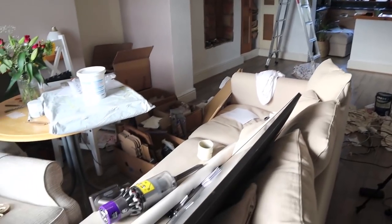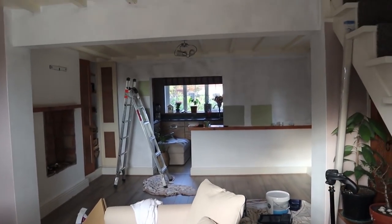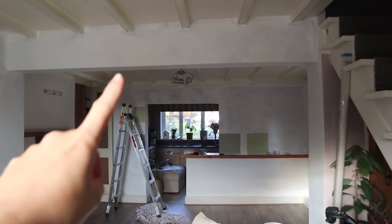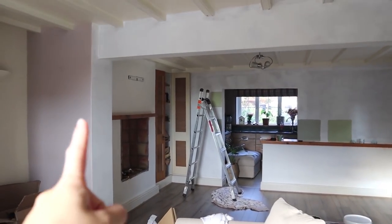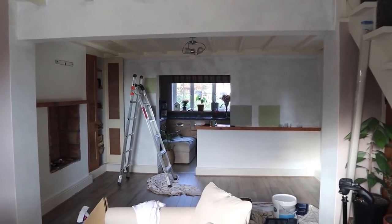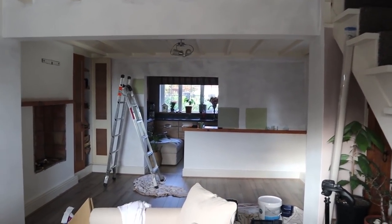But I'll show you an overview of the room. Also, this is the chaos that we're currently living with, so that's fun. I can't believe how much it's brightened up this entire space, and now you can see how yellow this roof is. Oh, look at that. Yuck. So that's the colour that used to be, and I just think that looks completely different. Just looks so much brighter, and we also painted this bottom part as well, and it looks so much better.